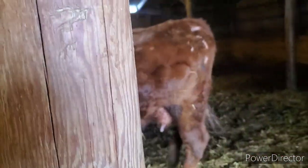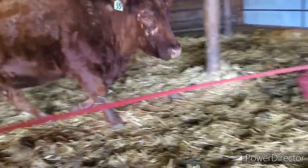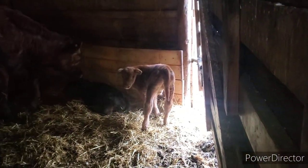Patch is generally pretty good, but all of a sudden, for whatever reason, she'll show aggression. Slap her. I don't got a stick. Whack her. Go behind the door, you dumb animal. That's where your calf is. Yeah. See? He's stuck in the corner having a snooze right there. You goofy thing. She needs a stick across the nose.